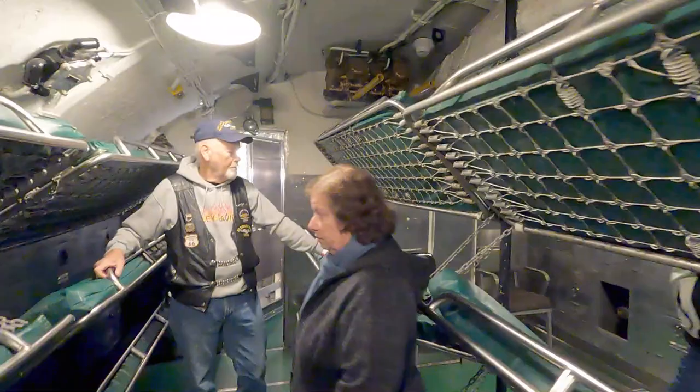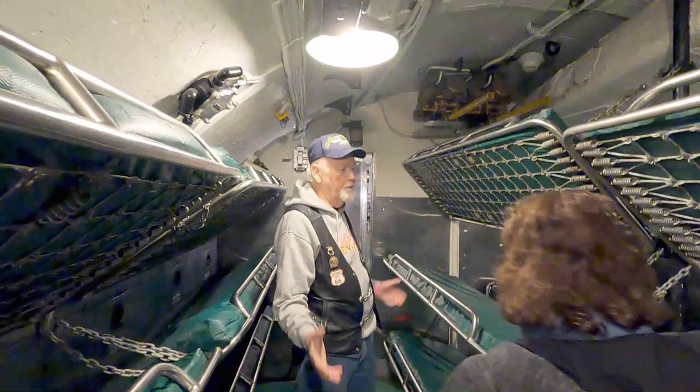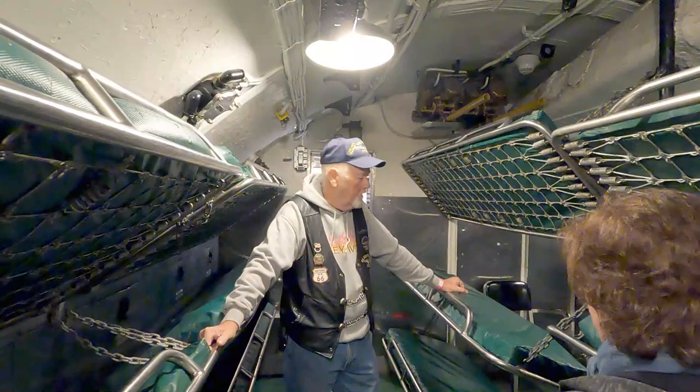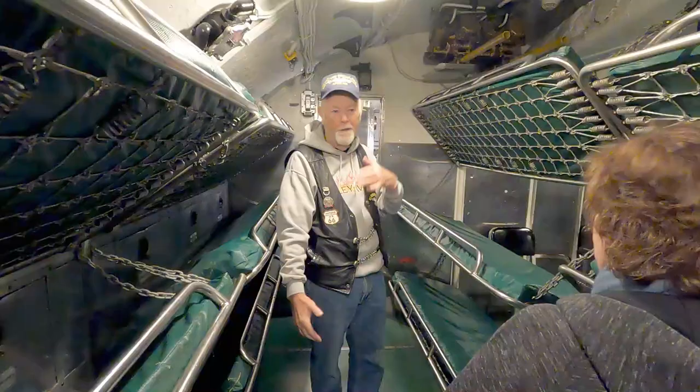This is the after battery sleeping compartment. It was usually for the lower ranked enlisted people. It was very hot. I started out here. This was my rack right here, that's where I started off. Down in Key West, Florida, on that boat, it was like 95 degrees in this compartment. What I learned to do to sleep here is, you can't be modest when you're on a submarine, because there's 70 people. So I would sleep in my skivvies right on top of this, and I'd put a wet towel on me. Using that wet towel and the evaporation of that wet towel, it felt pretty good. I could sleep pretty good there.